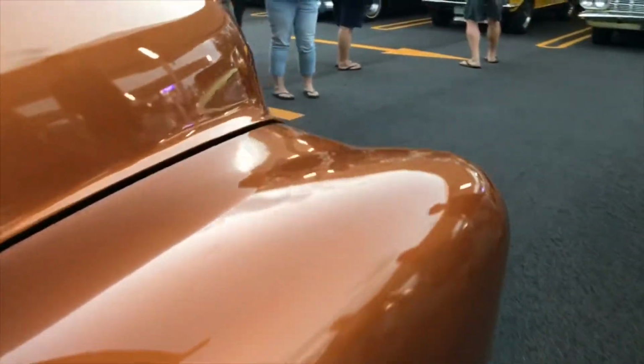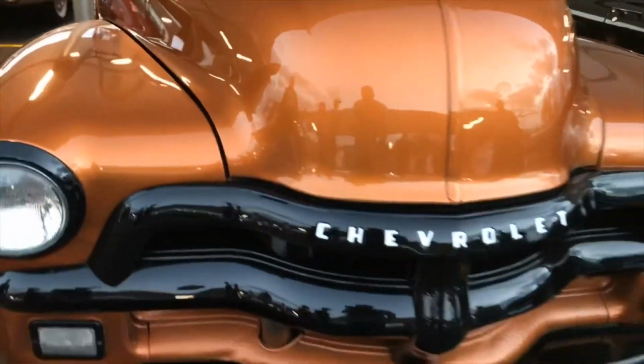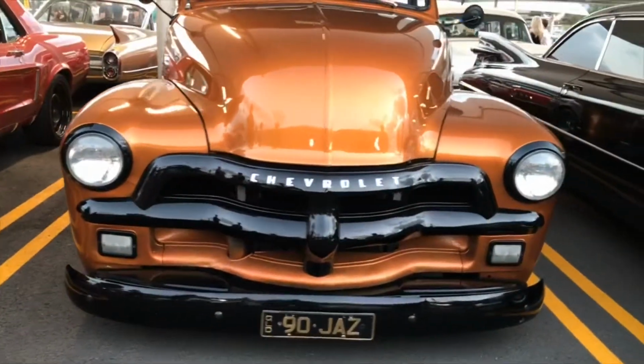Very, very different colour, quite unique. And believe it or not, it actually works. Works quite well. If it had chrome instead of black, I don't reckon it would work. The black sets it right off.